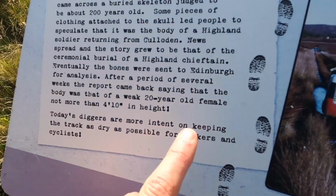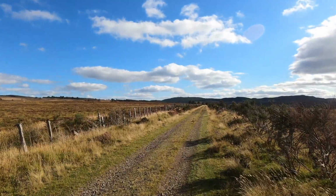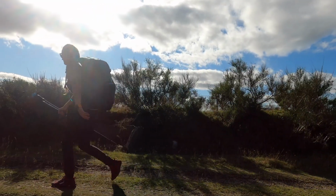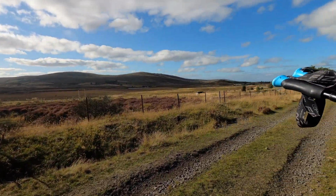Today's diggers are more intent on keeping the track as dry as possible for walkers and cyclists. You can just see a car going by as well, so you can see how close the road is. The walkers are very, very separate from the cars by a long way. Just hit 25 miles, whoop, whoop, which is awesome.